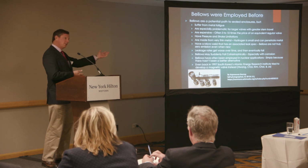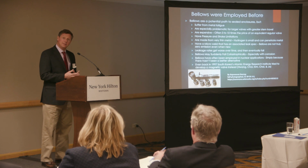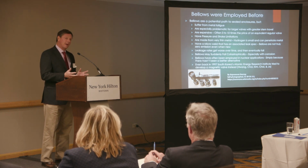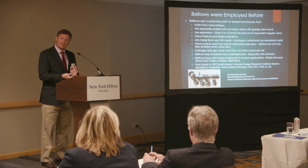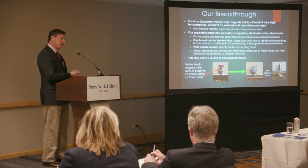The South Korean nuclear agency was looking into magnetic valves even back in '82. They wanted something better than bellows. And the earliest patents I can find on magnetic valves go back to 1942. But no one really made it practical. Of course, back in 1942, the magnets just weren't good enough, but we've done a little bit more than that. Okay, Caitlin, next slide.